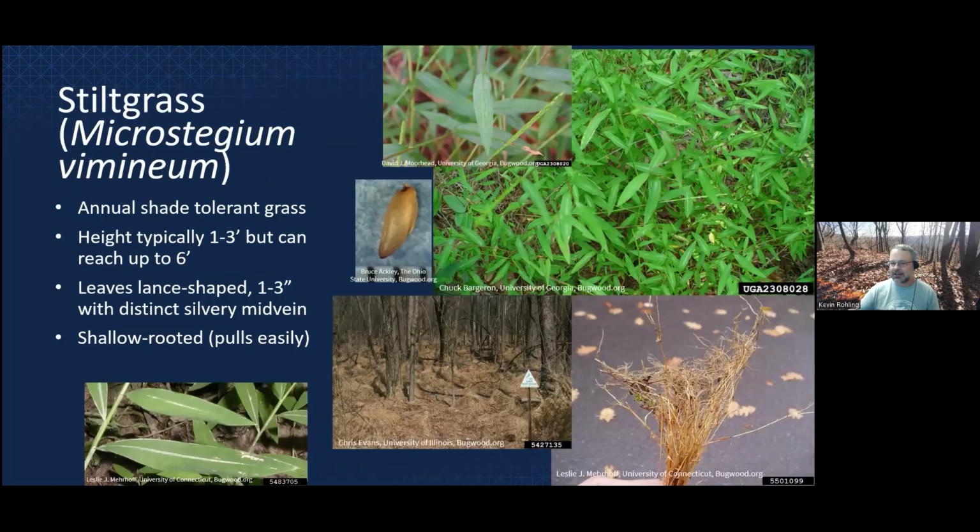If you're not familiar, stiltgrass is an annual shade-tolerant grass. It prefers the forest understory, but can do really well on edges and also in some more open areas. It can reach a height of about 1 to 3 feet and actually up to around 6 feet once it demonstrates its stilt-like growth pattern. It can lean up against adjacent vegetation and get quite tall. The leaves are lance-shaped, around 1 to 3 inches, with that really distinct silvery mid-vein that you can see in that photo on the left. So that's something you want to look for if you're unsure.